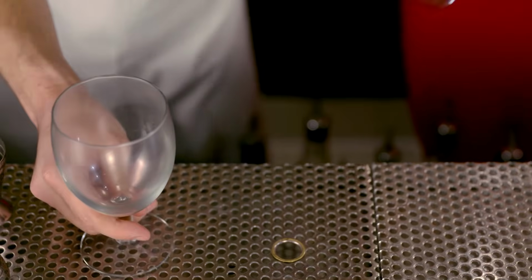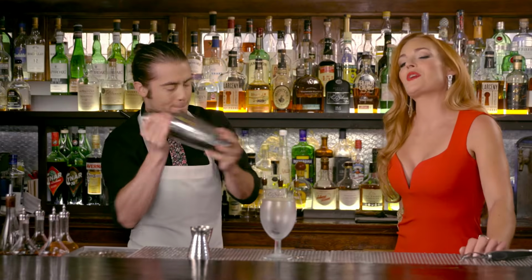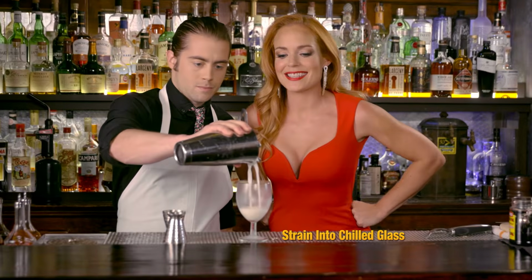And while I do that, I'm going to get the glassware out. It's the slow-mo shake. We're getting some scrambled eggs now. Okay. But it creates this nice, rich foam. I bet it's foamy. Yeah, it is. That looks good.